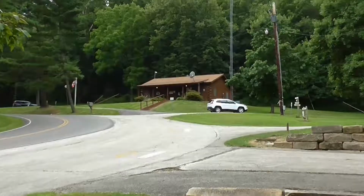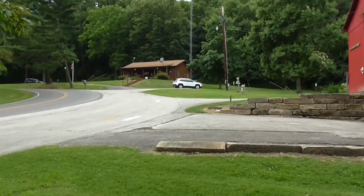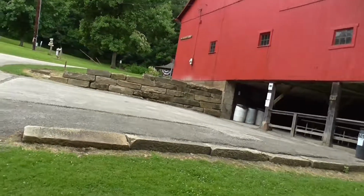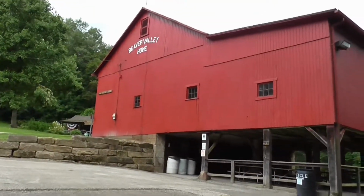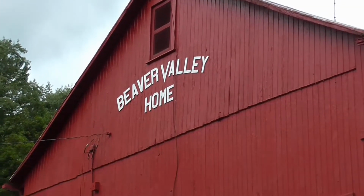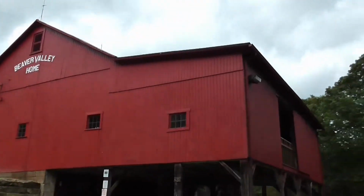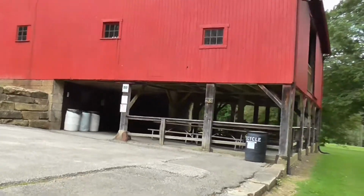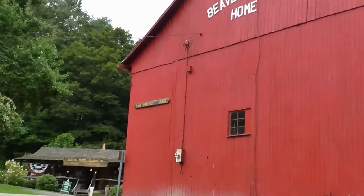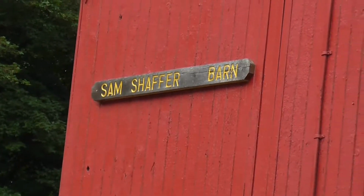And up there's the office. That's the park office. And I'll come out here and let you see the name of the... That's the name they have on the, and there's also a name for the barn. I thought that was the name of the barn, but, okay.